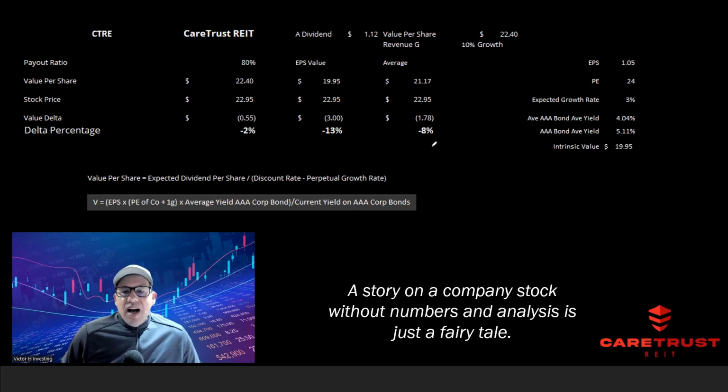So I believe this stock for Caretrust is currently being sold at an 8% premium. And I get to that conclusion by valuing the company using two methods. With a REIT, I value a company by discounting the dividend and also discounting earnings per share. Let's take a look at the dividend first.